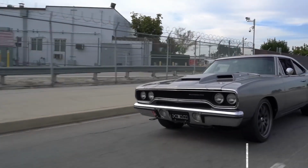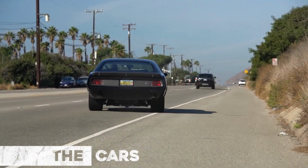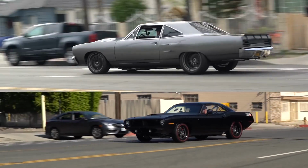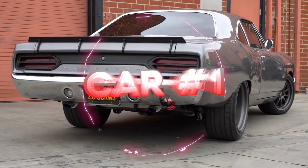Today we're looking at two of my favorite cars we've ever shot. Although they're both different in certain respects, they are different cars. One's a Roadrunner, one's a Cuda. They're both Mopar, they both have big block Hemis. They were both used in the Fast and Furious franchise, and there's a lot of similarities yet differences with these cars. So let's look at car number one here.